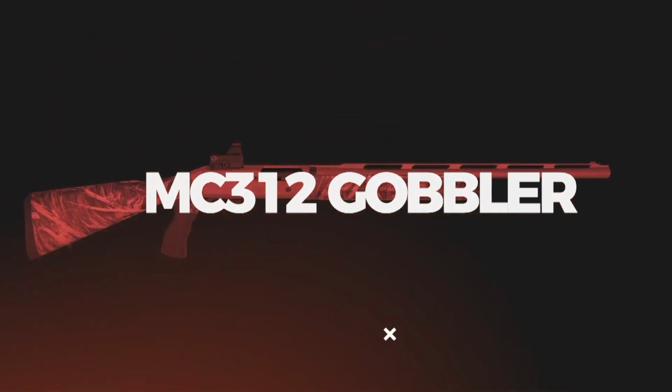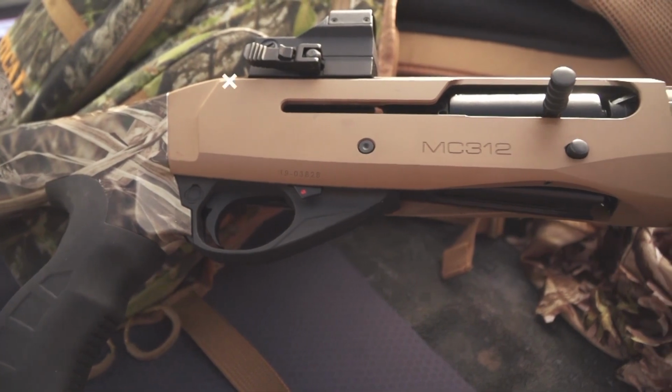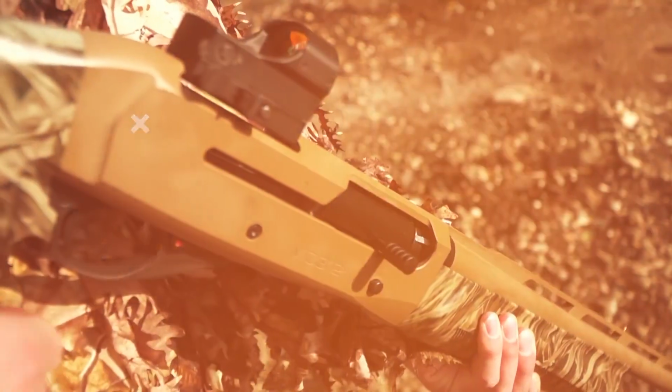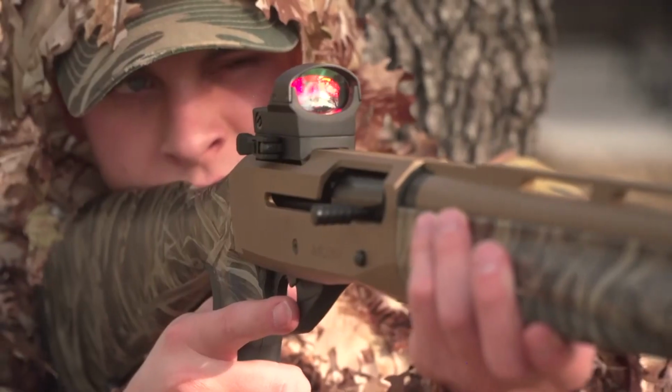Feast your eyes on the new MC-312 Gobbler. This 12-gauge inertia-driven shotgun from EAA eats 2¾-inch, 3-inch, and 3.5-inch shells. It features a fiber-optic front sight, a mid-bead, and a Picatinny rail cut into the receiver for optic mounting.